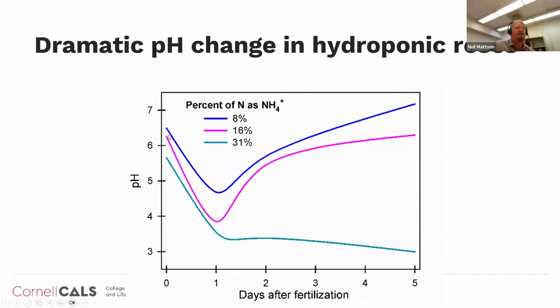And so what we're seeing here is we started at a pH of about 6. And in one day, pH went from about 6 to less than 4 in our highest ammonium treatment. So pH can change very rapidly. In the case of the lower amounts of ammonium, an interesting thing is pH changed by about a unit or so in a day. And then as that ammonium was consumed, the plants then had to take up the nitrate that was left behind. And then nitrate increases root zone pH as plants take up nitrate. So then my pHs were actually going back up with a fairly rapid swing after that.